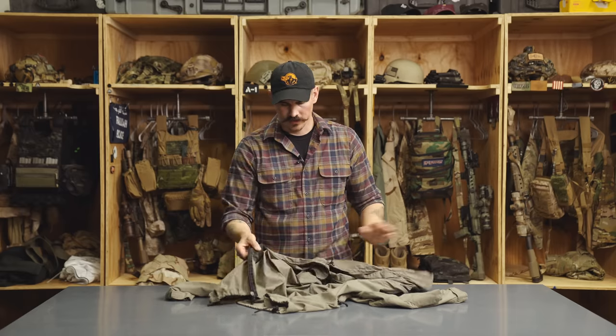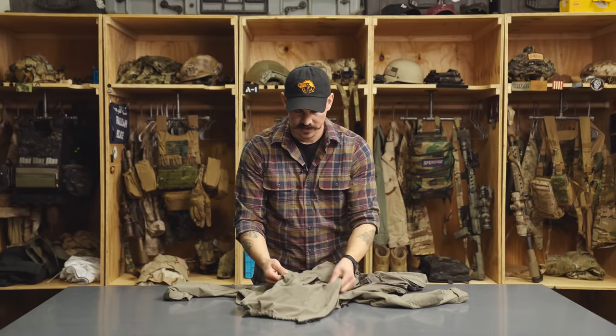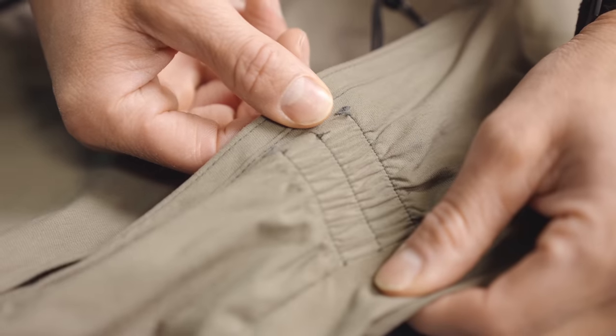Another cool thing about this jacket, it does have some elastic panels right here, so it does allow you to have more range of motion. And like the Windcheater jacket, this one has cinches on the bottom as well. So you can cinch this tight around your waist. Some people like to button it up. Other people like to have it loose so airflow can flow through the bottom as well. But having that option is nice.